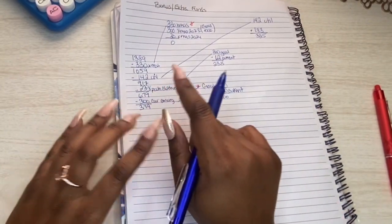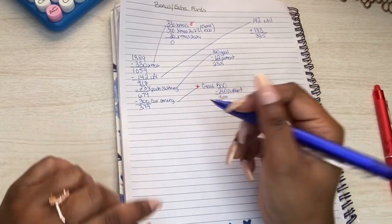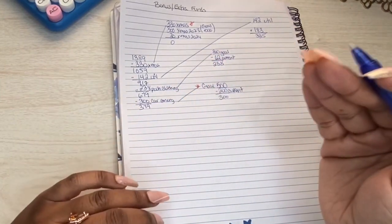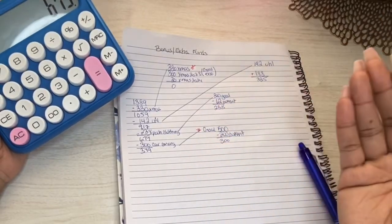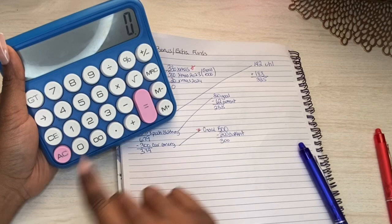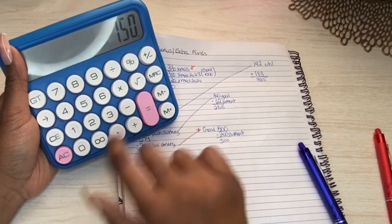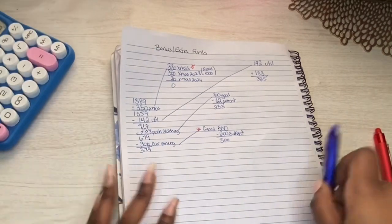So pet emergency right now is in a savings challenge. So we're going to finish off that savings challenge, and then we're going to make sure we get it all the way up to 150. So instead of trying to go back and forth with how much is left in there, how much more I want to contribute, I just said that the goal of pet emergency was $150, and we have $50 right now. So we're going to contribute $100 more.